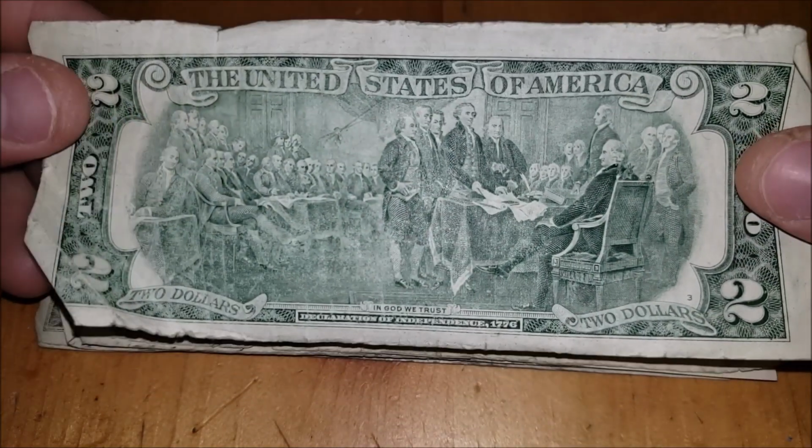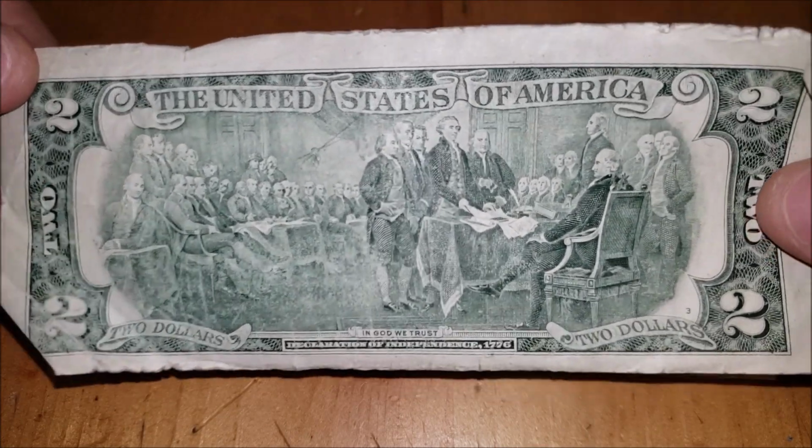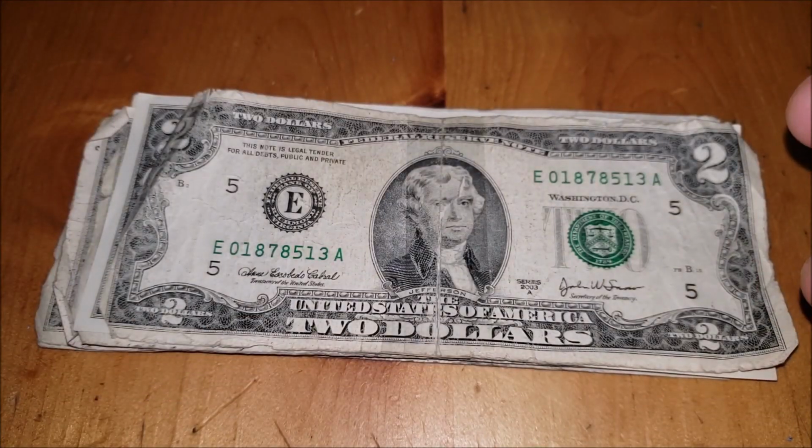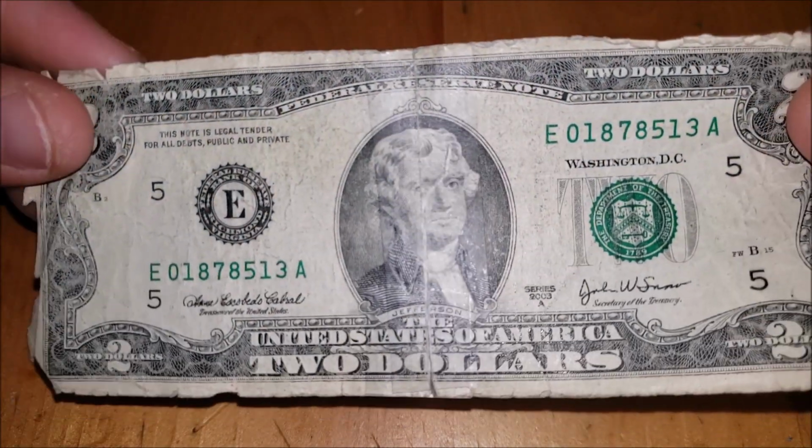What's odd about it, though, is if they are from the same owner, they all have different serial numbers. That's kind of interesting that they had a grouping of them that went through the same process of being run through a dryer and ended up at the same bank.